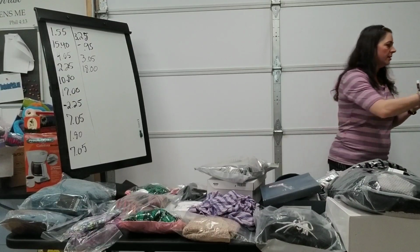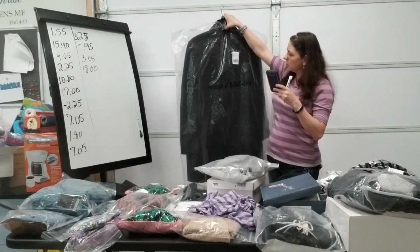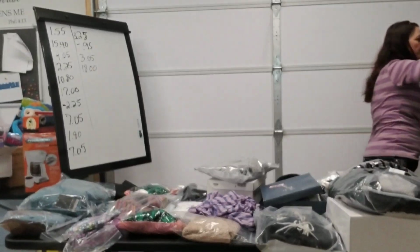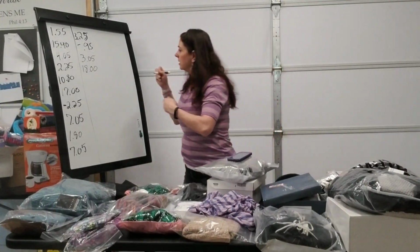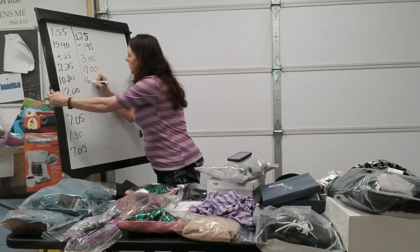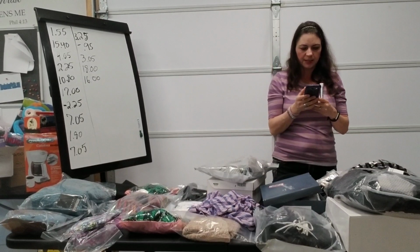Alrighty, this is a new with tags Braveman double-breasted jacket, size XXL. This was $4 out of a liquidation box. It's brand new in fantastic condition, and I made 20 bucks in earnings, and so minus my $4, $16 is what I made on that jacket, which I'm super excited about.